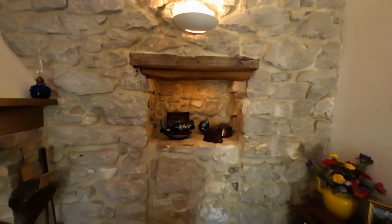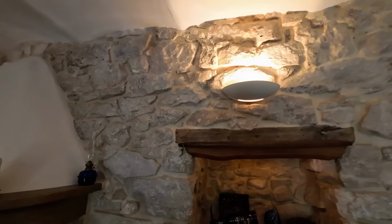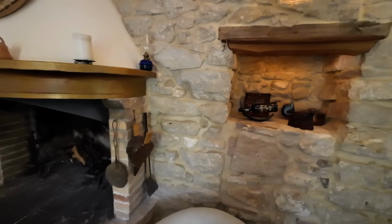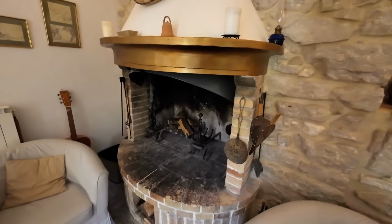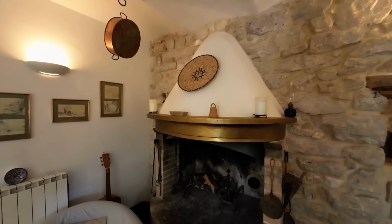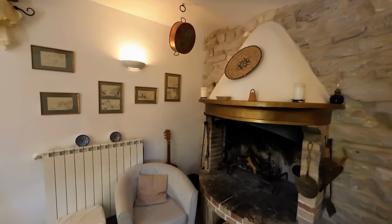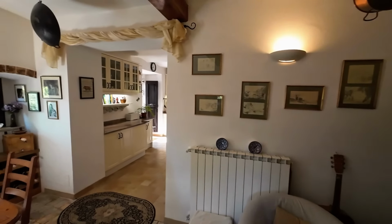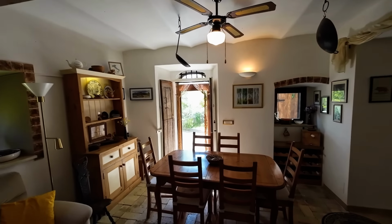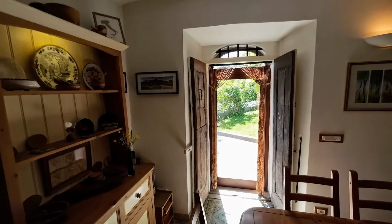Love these stone features, absolutely love them. So obviously if you wanted to reveal more stone, you can see that it is stone underneath, so that can be done. And look at this old fireplace. So they tend to use this lounge through the day, and if people come to visit, this is what they use. And upstairs as their evening lounge and also morning, and you'll see why when we get up there with the beautiful terrace.